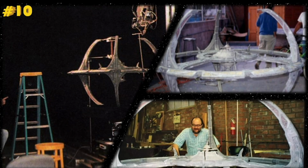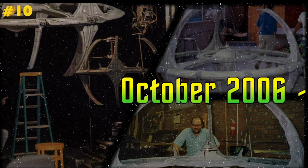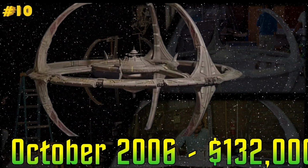And lastly, completing our top 10, the studio model for the Deep Space Nine station sold at Christie's on that day for $132,000.